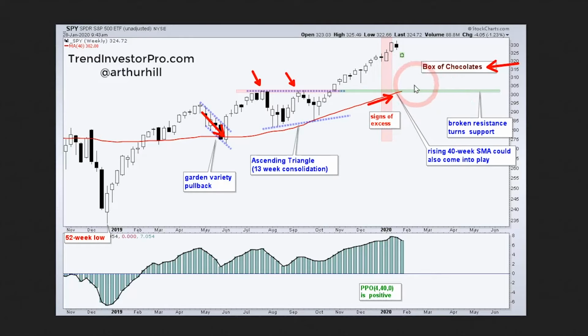And once we start getting around that 40-week moving average, then I think you have to be on alert for a potential bounce. And that's when you start looking for stocks or ETFs that are outperforming during the pullback, because if the broader market turns around, they may be the ones that lead if the bull market resumes.